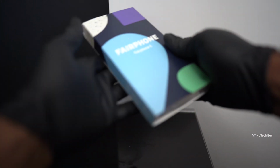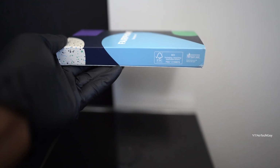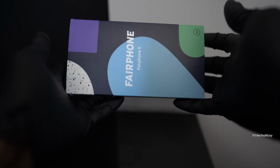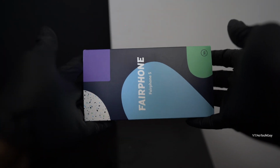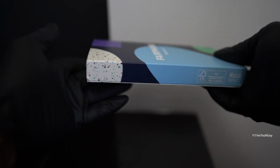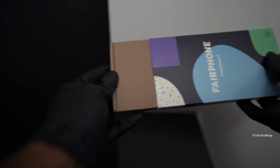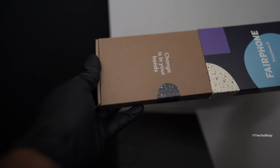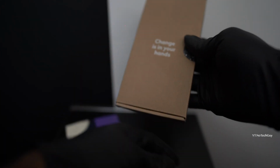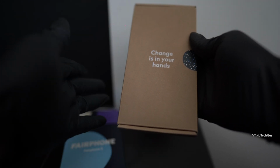Now, the packaging of this is just, I don't know. Let me turn this down to show you guys a little bit more. The packaging is simple, but I hope I will have more in here, maybe a cable or something. This packaging is just not exciting. I wouldn't even know if I would say this is a fair packaging for a phone.